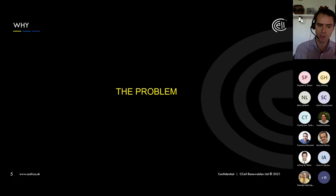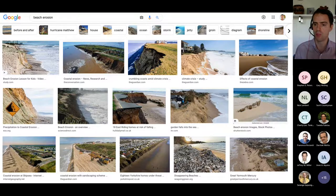So to kick off, what is the problem that we are seeking to address? If you type beach erosion into Google, you will get something like 41 million search results. Beach or coastal erosion is very prevalent in almost every coastal country around the world, certainly in the UK, in places like East Anglia. I've just come back from Israel where they've got a very serious problem: 45 kilometres of their 125 kilometres of coastline are classed as seriously eroding.